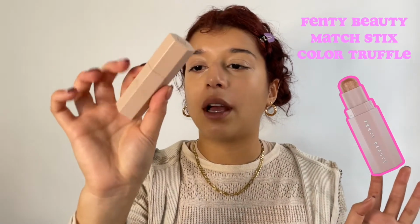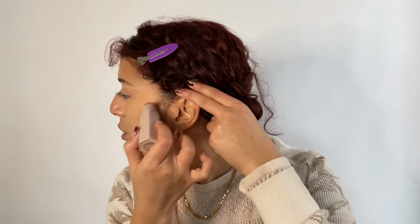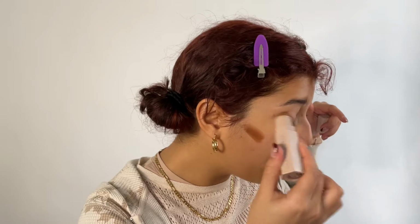Next, I'm gonna go in with the Fenty contour stick in color Truffle. I like to go in underneath my cheekbones, or right on top of them essentially. A little bit on my forehead. In my eyes, I do the outer corner, and I also do a little bit right underneath where my eyebrow meets my nose. I think this is a good little trick, especially if you don't wear too much eyeshadow. It just helps to structure your eye. And of course I got my jawline because I hate a double chin. And I'm just gonna use this big fluffy kabuki brush to blend it all out, and I start at the bottom.